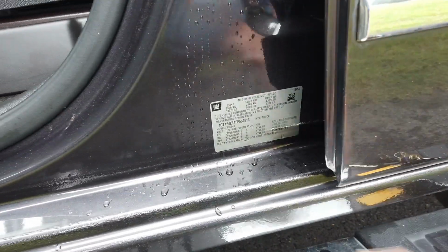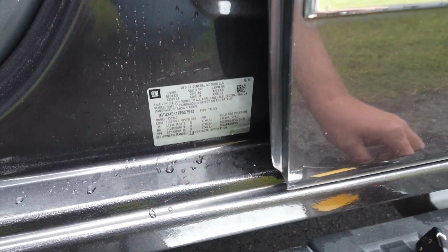All right, somewhere else you're going to have a sticker down along the bottom, and that's going to give you some pretty important numbers. Again, I've got the gross vehicle weight rating of my truck listed here. The gross vehicle weight rating, in other words, the maximum amount that my truck can weigh with the truck and cargo, is 13,025 pounds.